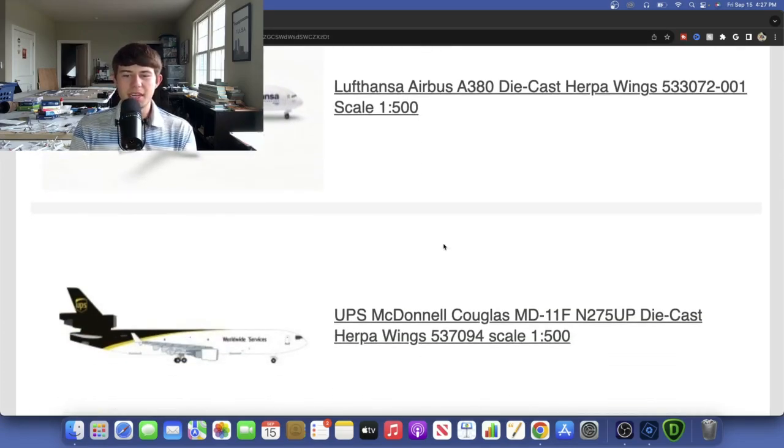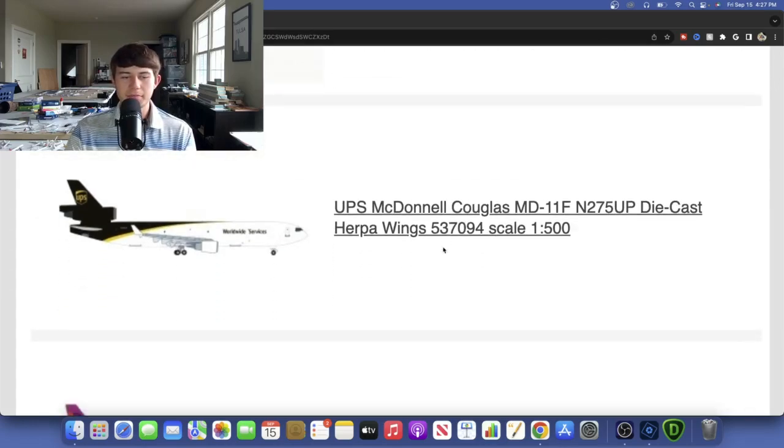Now we have a UPS McDonnell Douglas MD-11 freighter to change the pace a little bit. This is November 275 Uniform Papa. Yet another really cool offering right here, and eager to see how that one turns out for them. So really good release there for Herpa to get some variety.